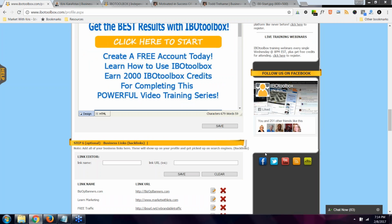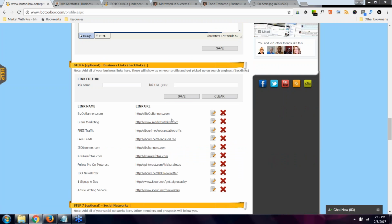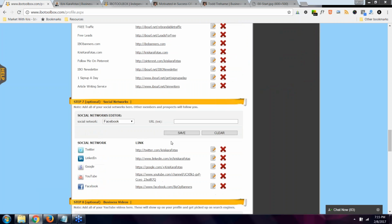And then we've got step 6, which is business links backlinks. They show up on your profile and get picked up by the search engines. Very simple stuff. You would just put in a link name, and it can be anything. Like this is mine for marketwithchris.com. So for the link name, I put Learn Marketing, and then put the URL in the next box and click on Save. Okay, so you can get creative, like I've got mine for BizOp Banners. I put bizopbanners.com for the link name, and that's also for the URL. So the sky is the limit. You can be very creative or just put the link in there.